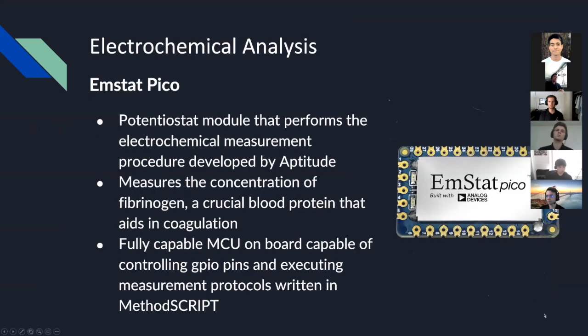The main sensor in our system for electrochemical analysis is called the M-stat Pico. It is a potentiostat module with nanoamp accuracy that performs the measurement procedure developed by Aptitude. In short, it measures the concentration of fibrinogen, a crucial protein for blood coagulation, and the lack of this protein is the main cause of trauma-induced coagulopathy specifically. The M-stat Pico has a fully capable microcontroller unit on it, capable of controlling GPIO pins and executing measurement protocols written in a reduced character scripting language called MethodScript.